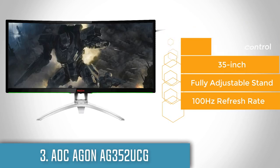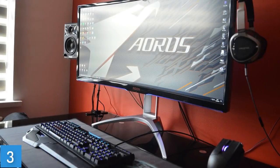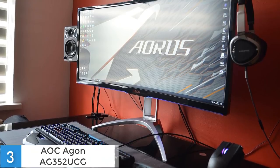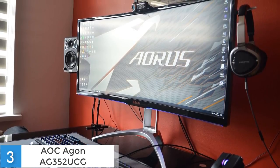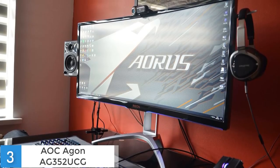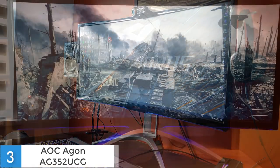From a design perspective, this curved 35-inch monitor comes in a silver and black color scheme, and at the bottom of the bottom bezel there are LED strips which can be illuminated in green, red or blue colors. In addition, the brightness of these LEDs can be changed using the on-screen menu, and if you don't like them, you can just turn them off completely.